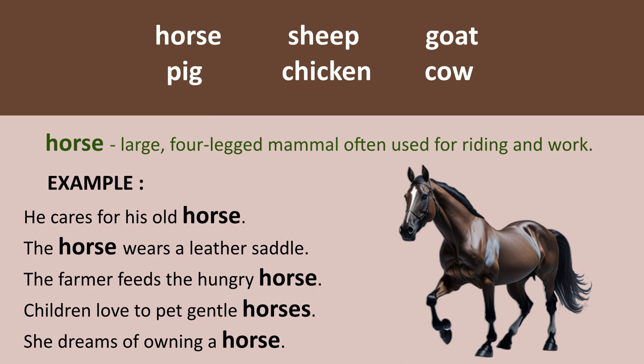The farmer feeds the hungry horse. Children love to pet gentle horses. She dreams of owning a horse.